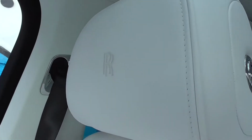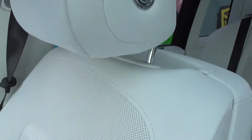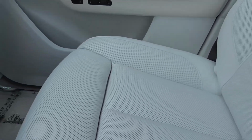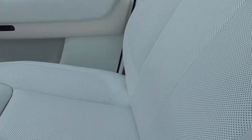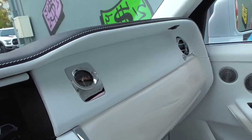You see the white double R for the Rolls-Royce logo stitched on the headrest, which is also white, as well as the entire seat for the heating and the ventilation. You have the perforations there. You have more ivory white wood along the side. You have the clock with the Cullinan logo there.